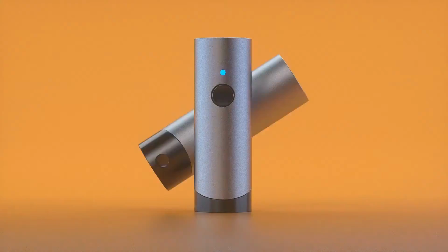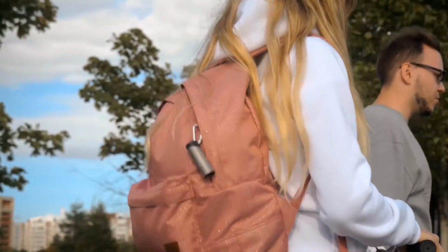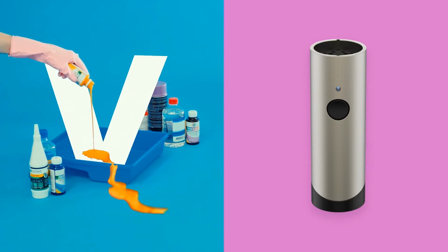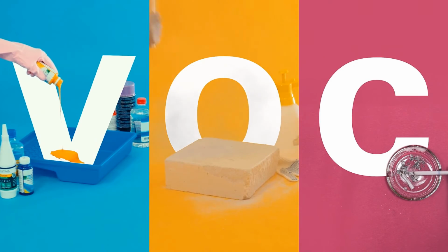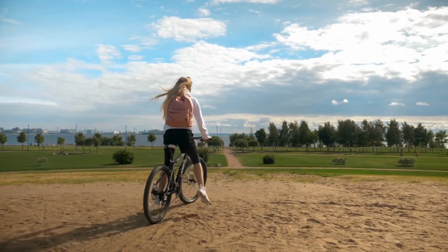Introducing Atmotube Plus, a new generation of wearable air quality and weather tracker. With Atmotube Plus, you can measure real-time air pollution caused by a wide range of volatile organic compounds and gases, temperature, humidity, and even atmospheric pressure.